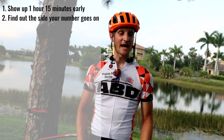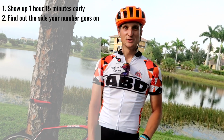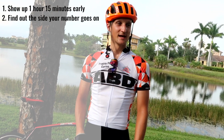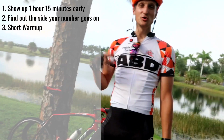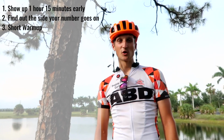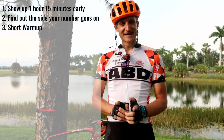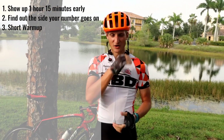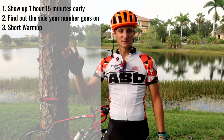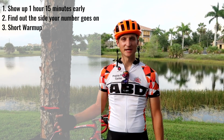All right, so once you have your number pinned, you're all dressed, your tires are pumped up, what you're gonna wanna do is head out and go for a short warm-up. Usually you can find a little loop around where the course is. Extremely important that you don't get lost. I did this one time. I got lost before my race and missed the start by 5 minutes. So don't do any crazy route or go too far out, in case something happens to your bike, you're able to get back really quick.